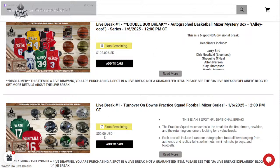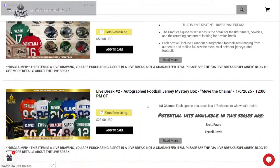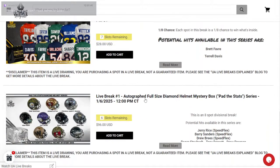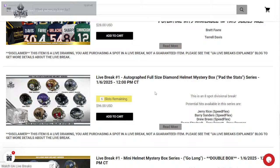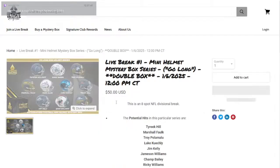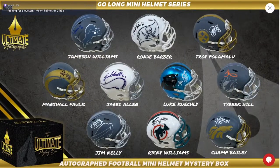7 to go in the single box practice squad. 7 to go in those jerseys. We're really close to wrapping up those jerseys, and we've got fresh headliners coming up after that. 6 to go in that single box diamonds, and 7 to go in these minis. Everything in these minis, folks, is that Jameson Williams on that beautiful Detroit Lions with the blue ink on that, and Luke Kuechly on the Panthers Flash, Champ Bailey, Ricky Williams.